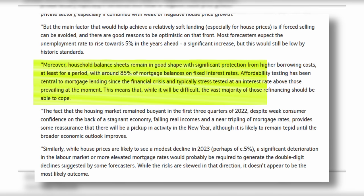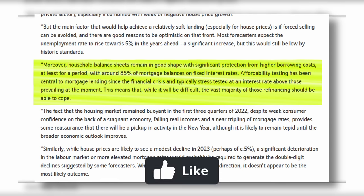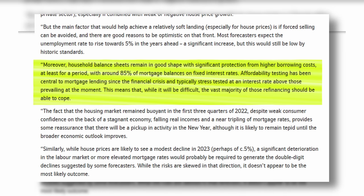I'll quote you here on what Nationwide reckons when it comes to the health of mortgage owners. They say that household balance sheets remain in good shape with significant protection from higher borrowing costs, at least for a period with about 85% of mortgage balances on fixed interest rates. Affordability testing has been central to mortgage lending since the financial crisis and typically stress tested at an interest rate above those prevailing at the moment. This means that while it will be difficult, the vast majority of those refinancing should be able to cope.